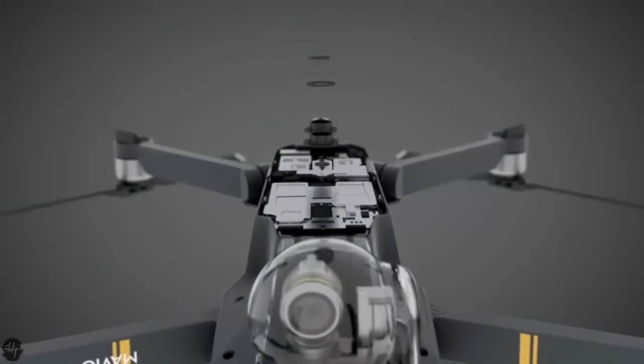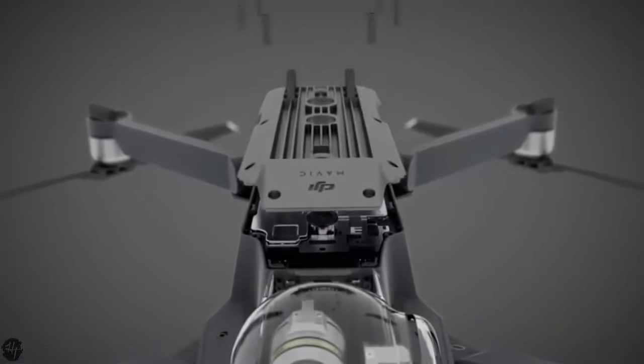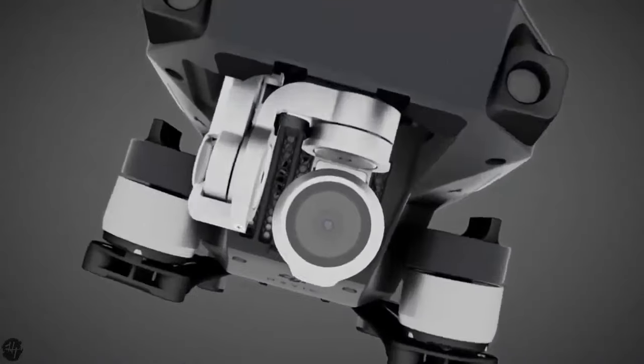Powerful components generate a lot of heat, especially when they're placed close together. So for the first time ever on a DJI drone, we integrated a heatsink at the base made from magnesium aluminum alloy and a centrifugal fan behind the gimbal. The fan pulls in air from the front of the aircraft and channels it across the heatsink, dissipating heat.